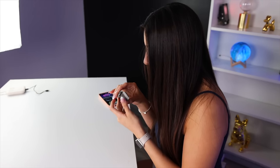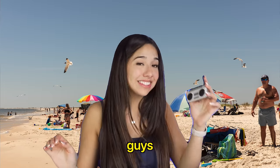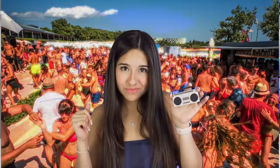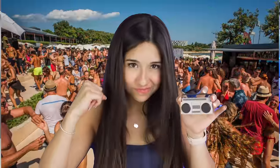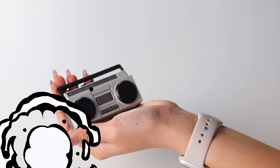It sounds so bad. That's full volume. Man, we just came to the beach, but no one brought a speaker. Don't worry about it, guys. Got my boombox. Ridiculous. I mean, it's a cool gimmick, and it's so cute that it's so small, but there's definitely been smaller speakers that sound better than this. I give this a 5 out of 10.